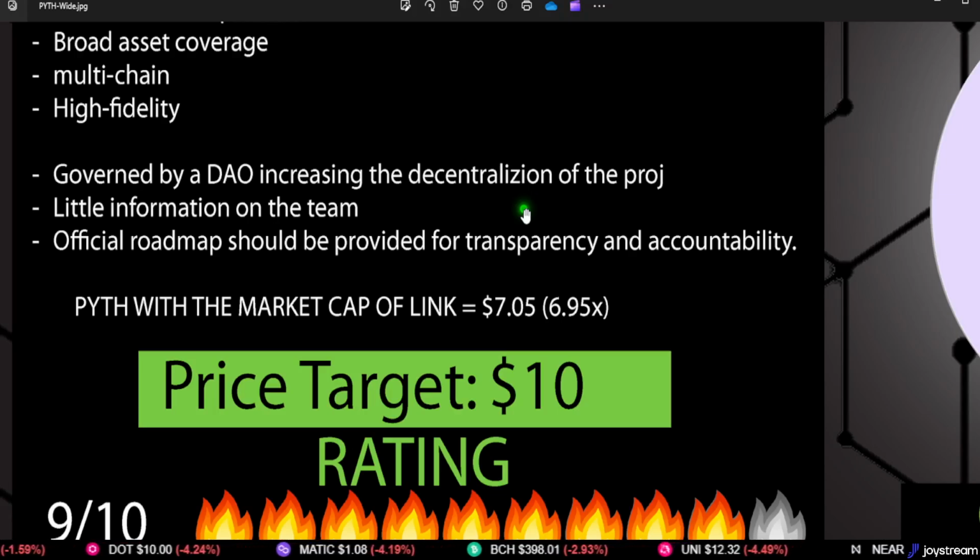Official roadmap needs to be provided on the website, guys. A website should have everything we need, information on the team, the roadmap, and all that good stuff, so that we can get bullish. PYTH with the market cap of Chainlink, guys. This was a tough one because really they're competitors, and of course a lot of us love Link, including myself. We know what Link is.